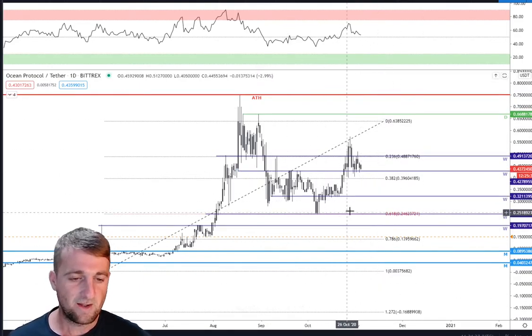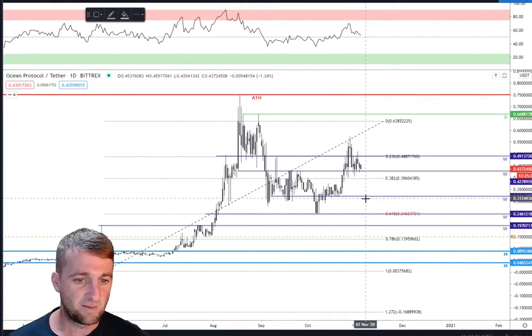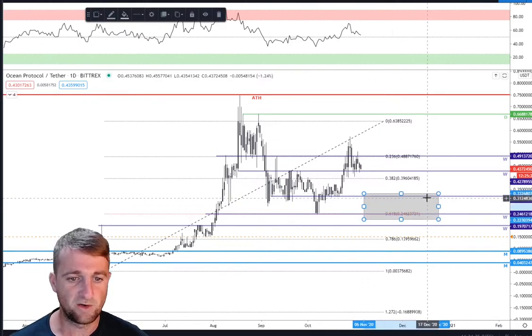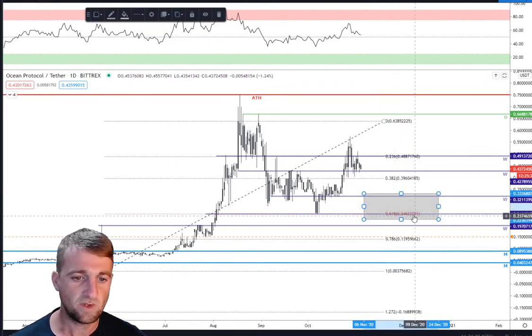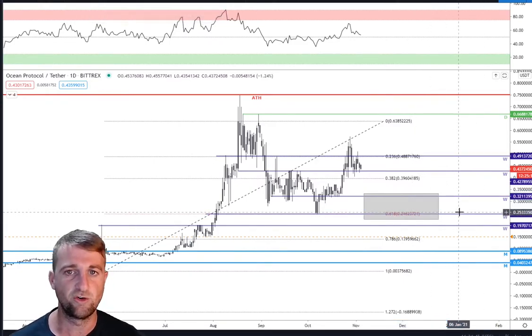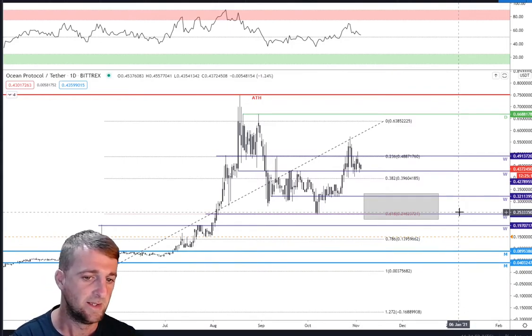So with that in mind, I'm going to again target this area. I'm going to target first the weekly support at 32 cent. If we lose that level, I'm going to have some orders in place down at 24 cent at this 618 level again, which is another weekly level, to potentially scoop some orders up. I do think there's a good chance that could happen, but again, we might not.